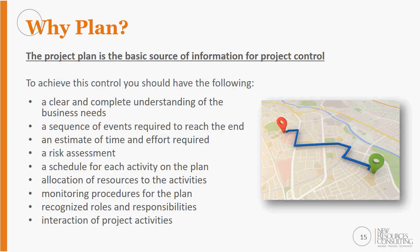The procedures for the plan: you have to check in at the airport. You have to check if you're going to have luggage with you. You understand the roles and responsibilities, so you make sure who's packing the toothpaste. Got to make sure you've got toothpaste. And then you have interaction of all those different project activities.